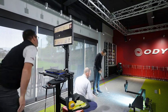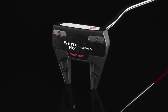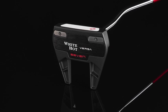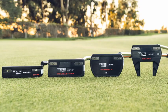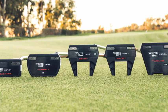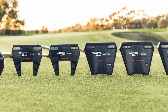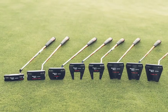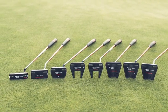So our standard grip is this great Odyssey grip. Again, all of them have a weight inside with the Stroke Lab shaft. It's a really nice pistol grip. We have lots of custom grips though, so almost any grip that you want, we can get custom through Odyssey. I believe there are 7 different Versas and 8 different TriHots this year. So again, we're going to find the right toe hang, the right hosel, the right neck, the right alignment features specifically for your game.